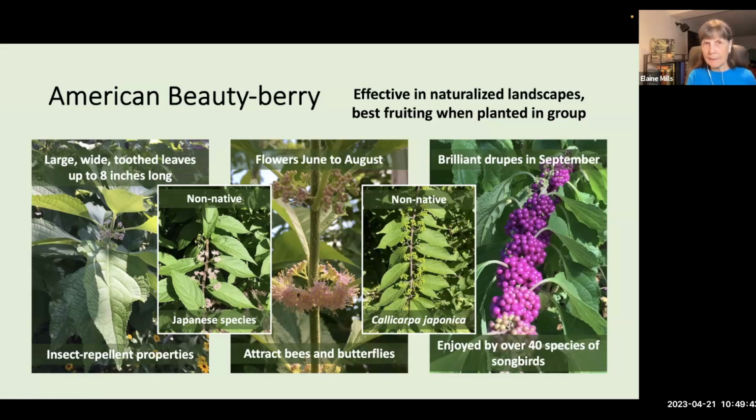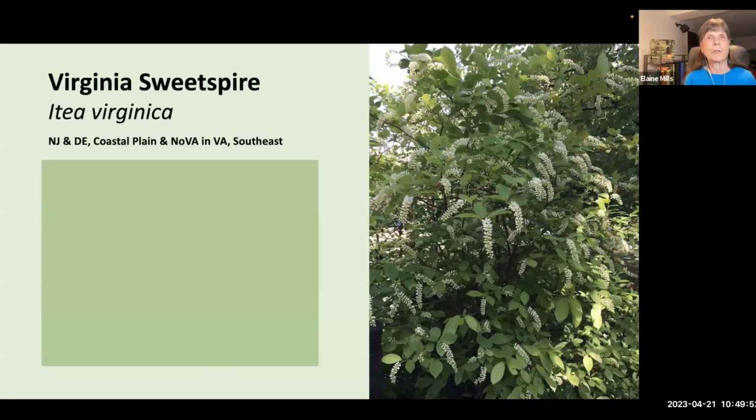Now, that is the last of the shrubs for dry to moist conditions. And I have now four to describe that like moist to wet conditions. The first is Virginia sweet spire, Itea virginica. It grows in New Jersey and Delaware, and then along the coastal plain and in Northern Virginia, in the state of Virginia, and then further down into the Southeast.